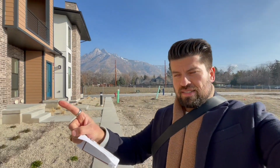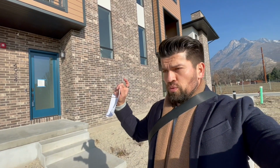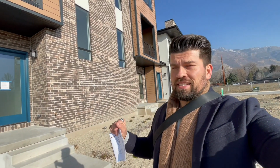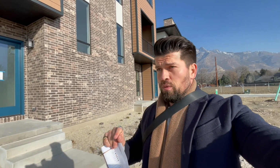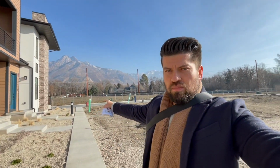Now, imagine this, whether you buy this as a primary residence or as an investor. Come 10 years from now, we have the Olympics, and you own this, whether you rent it out or live in it as your primary residence, prices are gonna skyrocket more than they have already. And you're gonna have a very highly desired build in one of the highest areas in Salt Lake City. Holladay, which is on the East Bench, as you can see, gorgeous view of the mountains behind me.